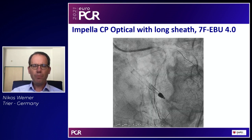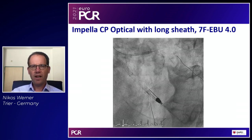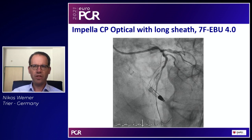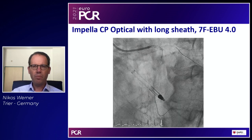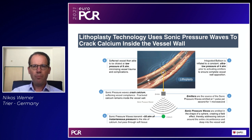The Impella CP was placed with a long sheath despite the complex arterial access. This was no problem. We used a 7 French EBU catheter. You can now see the Impella CP in place, the catheter and the two wires in place. And then we used, as mentioned, the Shockwave procedure. The Shockwave procedure has the advantage that you can do a bifurcation with two wires in place. You inflate the balloon to 4 atmospheres.